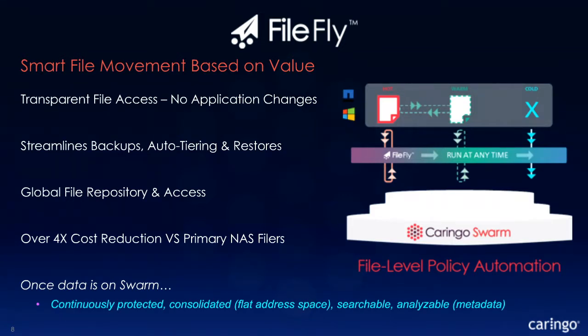So Adrian sort of set the stage for our new product, FileFly. And basically, FileFly is an application that runs on a Windows file server and essentially transparently moves and migrates files from either Windows file servers or NetApp file servers directly to our Swarm object storage environment that Adrian described.